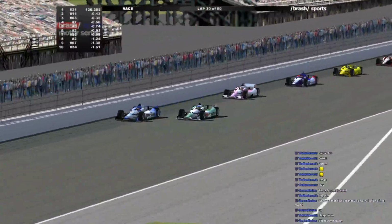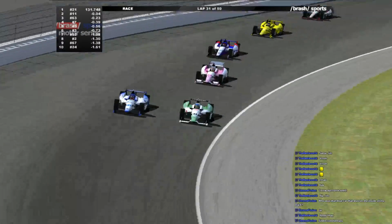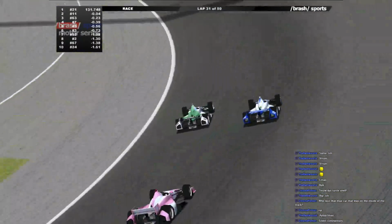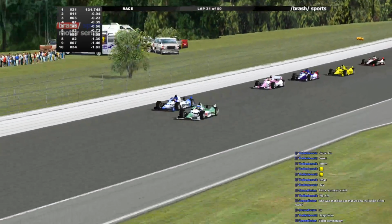Meanwhile, Droid's going to the inside trying to challenge Rob Boss. But once you look at it from another angle, Rob Boss is still far ahead. Gauge goes for the dive bomb. Now they're side by side. Gauge going ahead. This one's for the lead of the race.